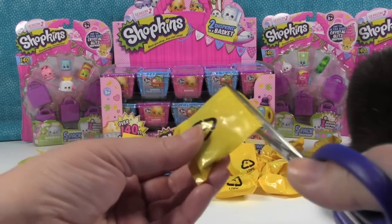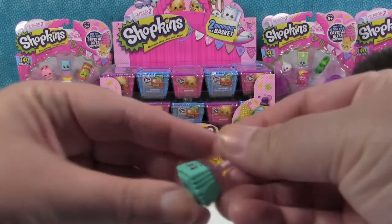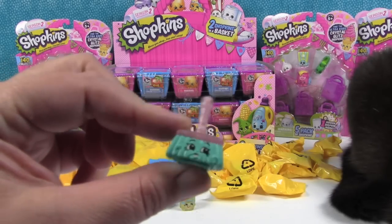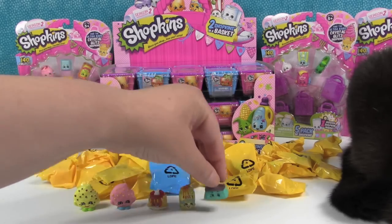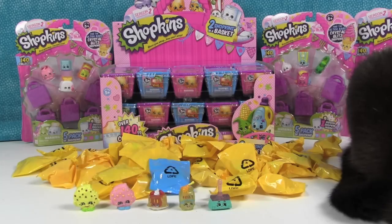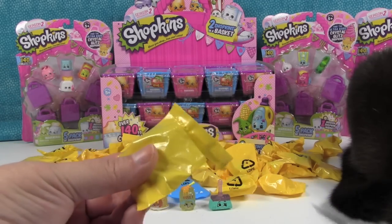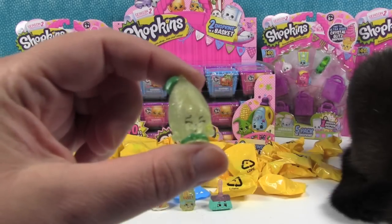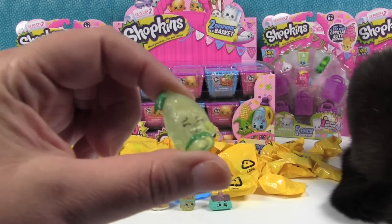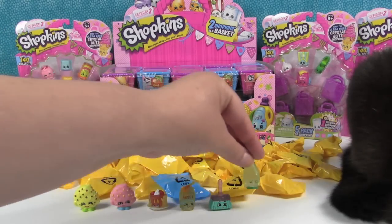Let's open the next one. Ooh, cool. Broomy. This is Sweeps, and it's another ultra rare. This is season two. That's all ultra rares. No specials yet. Much better than other things we've opened. All right. Let's see what's in this one. Wow. Another one. That is the alternate color Sour Lemon. This is the darker lemon. You can tell because the leaf and feet are darker.